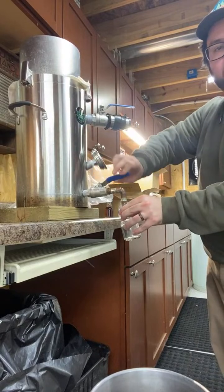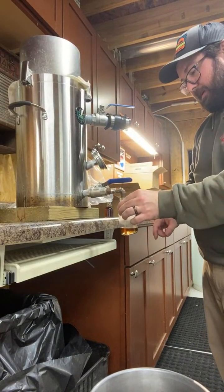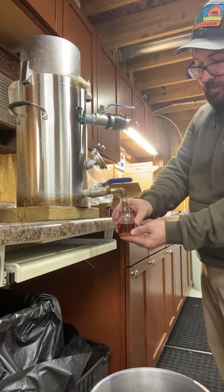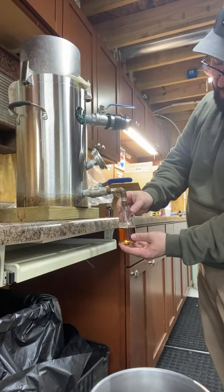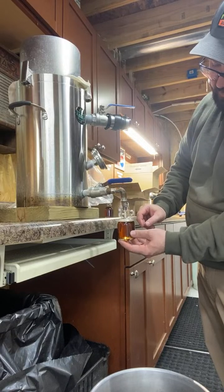So other than I had to do this custom filler, the spout that this came with had too big of a neck on it, or it was too big for the necks of the bottles. So we had to custom make this little copper one to reduce it down, but it's worked out perfect.